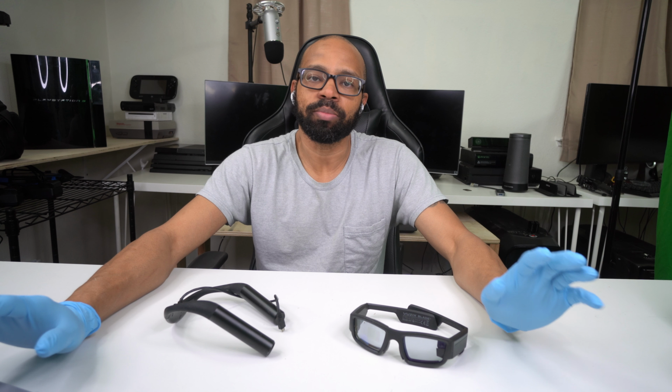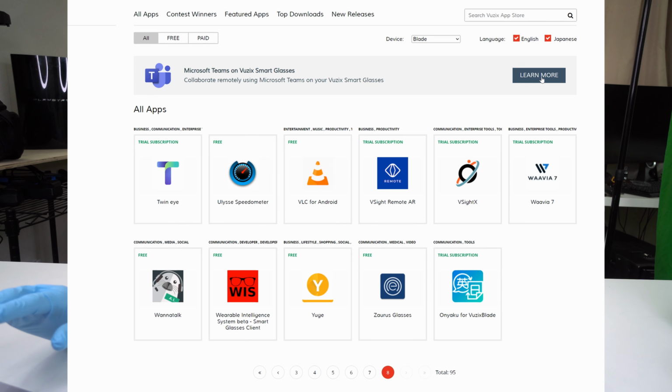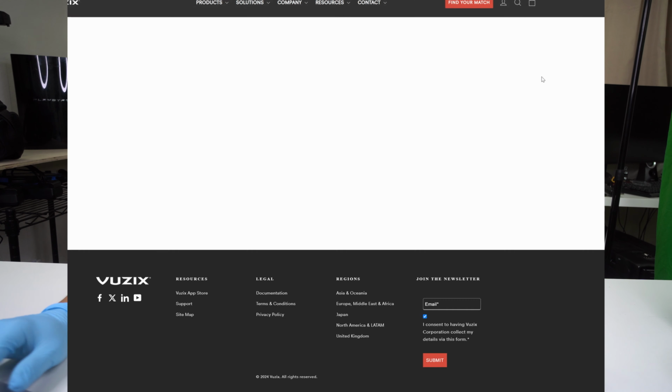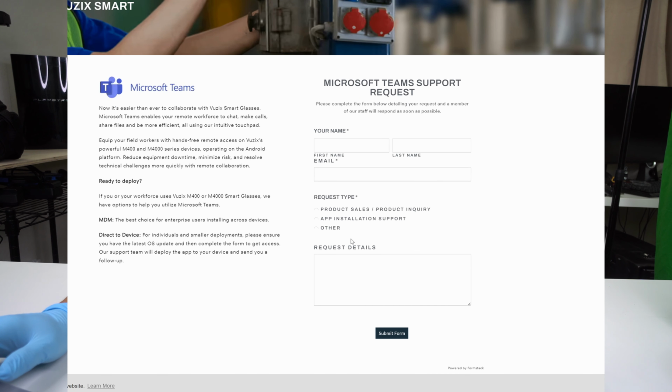Now, there is some literature here at the top of the Vuzix app page, and it says Microsoft Teams on the Vuzix smart glasses. And when you click the Learn More button, it takes you to another page, and there is a place for you to put in your name and your email, and it says Request Teams Support. So there's a couple questions that I got.